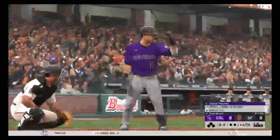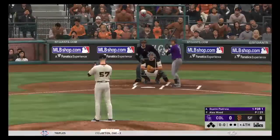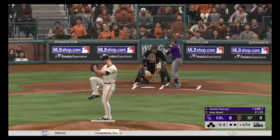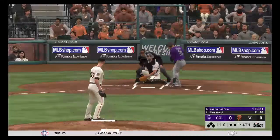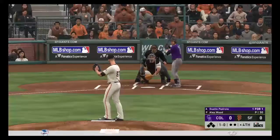New inning set to get underway. In now for Colorado, Dustin Pedroia, a base hit in his first trip. Yeah, guys, still the only hit in this game so far. They've been pretty well shut down. Guys on the mound have really controlled the whole outcome up until this point.